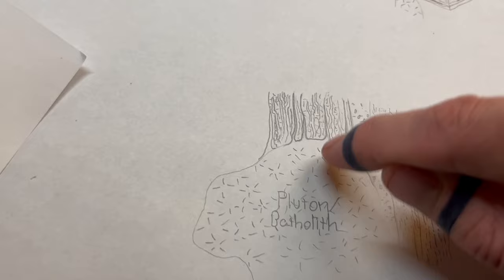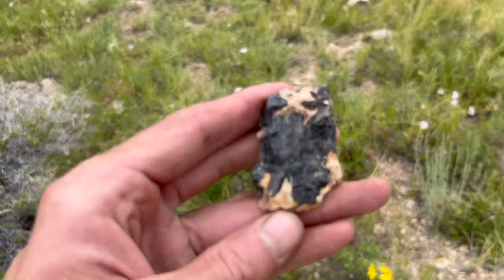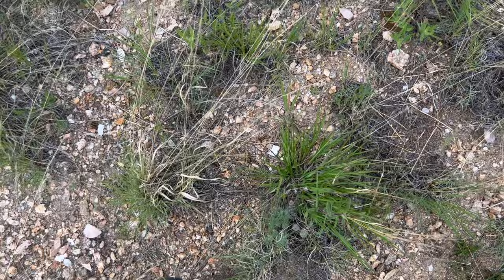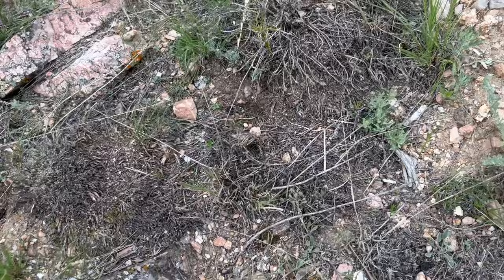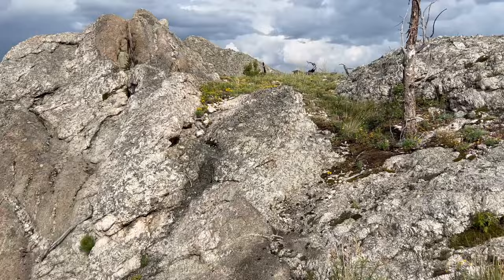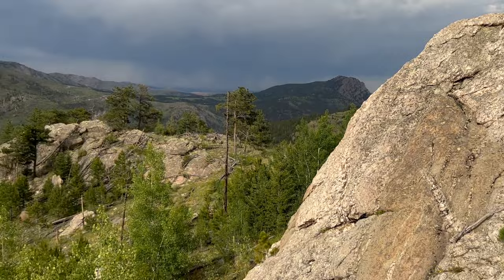Just up from that location where that really beautiful zoned pegmatite is, I'm finding a lot of larger caliber black tourmaline just in the float. Still, I have not encountered one void or vug or pocket. All of this is very locked in pegmatite.